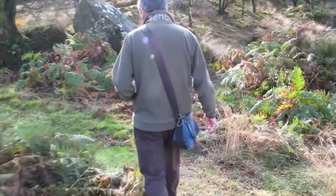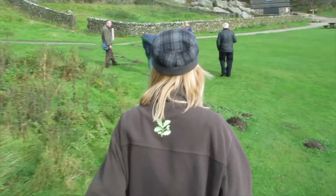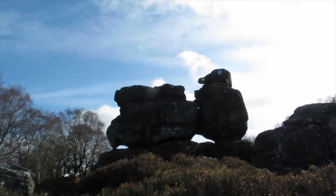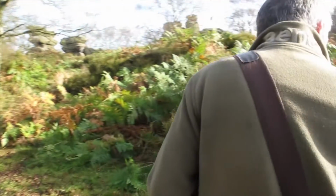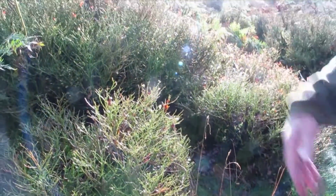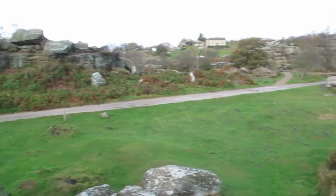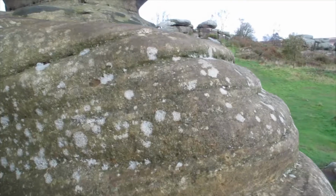Back in the 1970s, when Steven Spielberg's film E.T. came out, one rock suddenly became E.T. Here at Brimham, the rocks obviously don't need any work. So the main work the conservation team do is actually looking after the moorland. So it's bracken control, it's silver birch control, it's looking after the heather. It's a triple SI site, so we have to look after it. We can't neglect it. So a lot of work's been done over the last few years controlling bracken so that the bilberry and heather can prosper.